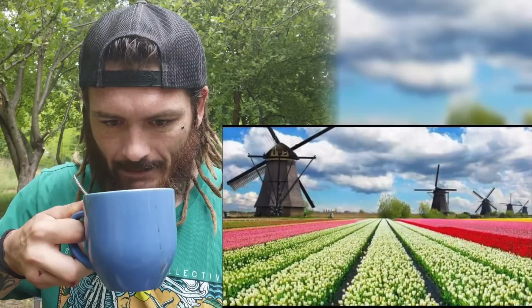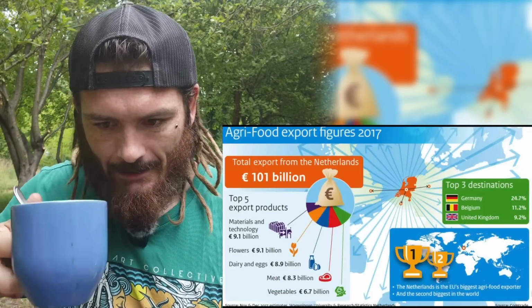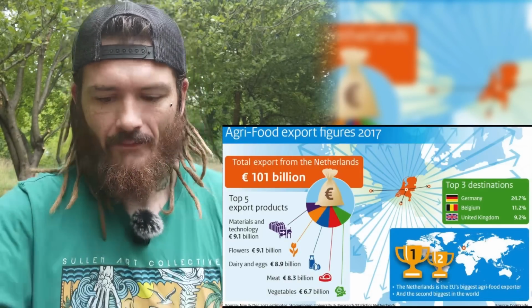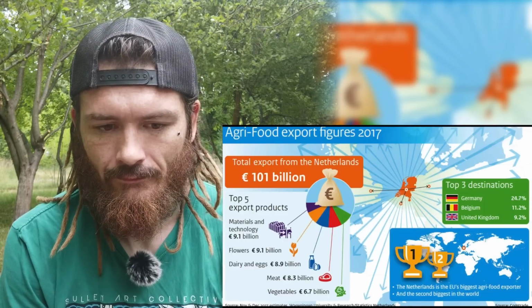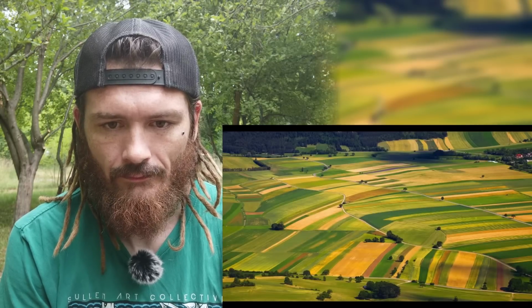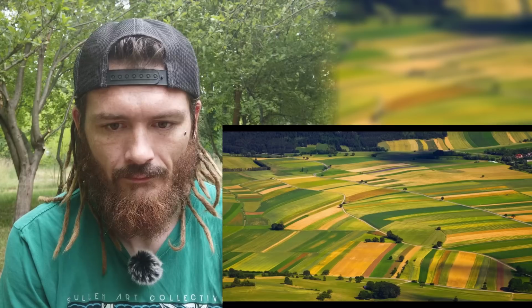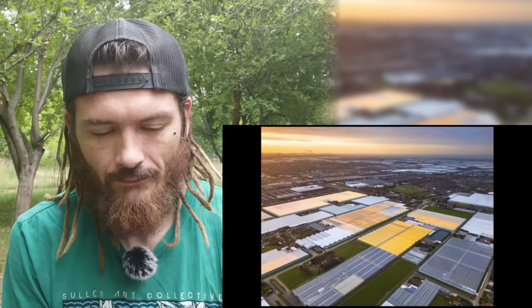You might think that the Netherlands is a small country with not much land for farming, but did you know that it's actually the second largest exporter of agricultural products in the world after the United States? That's right, this tiny nation produces more food than giants like China, India, and Brazil. So how do they do it, and what can we learn from them? In this video, we'll show you how the Dutch have mastered the art of science and technology and sustainable agriculture using cutting-edge technology, innovation, and efficiency.